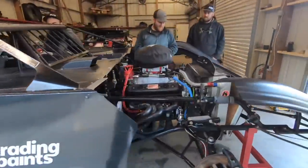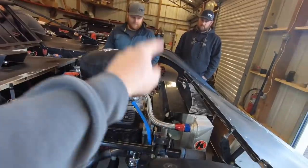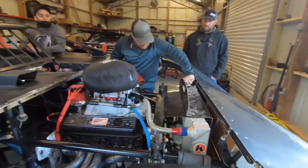All right, get oil pressure. I hadn't heard this thing run yet, so we're going to hit run. We got to set timing, and we're going to check our fan out. We're going to get it up to temperature, pull the cover out, and make sure our fan, which is a smaller fan than we normally run, cools.